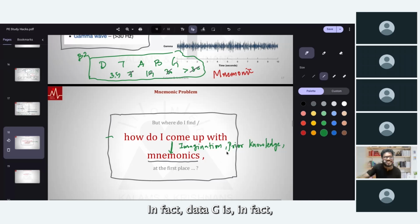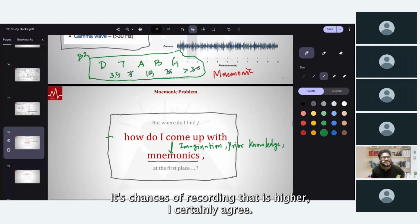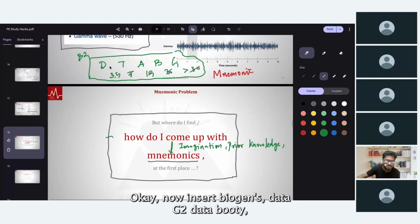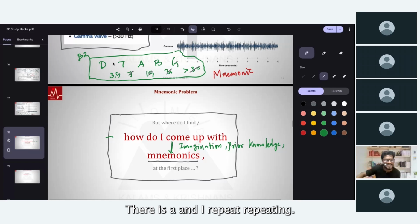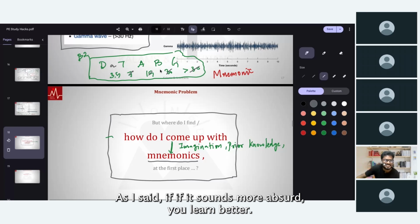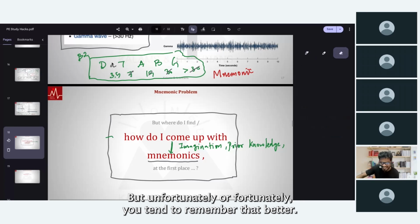Yeah, in fact, D tap G is not a good way to remember. Data buji, I think, sounds more absurd. Its chances of recalling are higher. I certainly agree. In fact, I would change D tap G to data buji. The only thing is in D tap, there is a repeating. But fine. Absurd sounds are somewhat easier to recall. Data bug. Yeah, there is an ambiguity there. Just be aware of that. But as I said, if it sounds more absurd, you learn it better. Data buji, in a way, is absurd. But unfortunately or fortunately, you tend to remember that better.